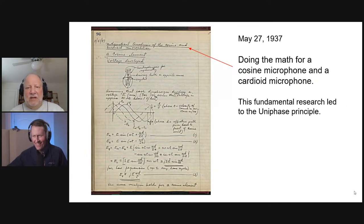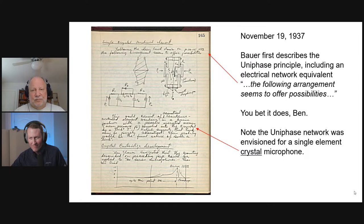1937, May 27th, this starts doing the math for the cosine microphone and the cardioid microphone. This fundamental research you see on this page led to the uniphase principle. You can look at the complexity of the equations. I cannot explain them to you. I'm not a math person, but this gives you an idea. Again, this guy, he's just turned 24 at this point.